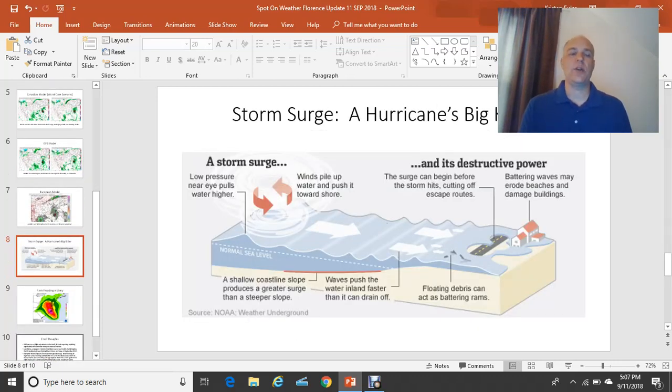All right, I want to really emphasize two major threats that are big killers for hurricanes. One of those is a storm surge, and this diagram shows what a storm surge is. If you look at the left-hand side of the diagram, you have extremely low barometric pressure at the center of hurricanes. That's the area where you generally have the eye, the center. So what happens is low pressure near the eye will pull the water up higher off the ocean surface.